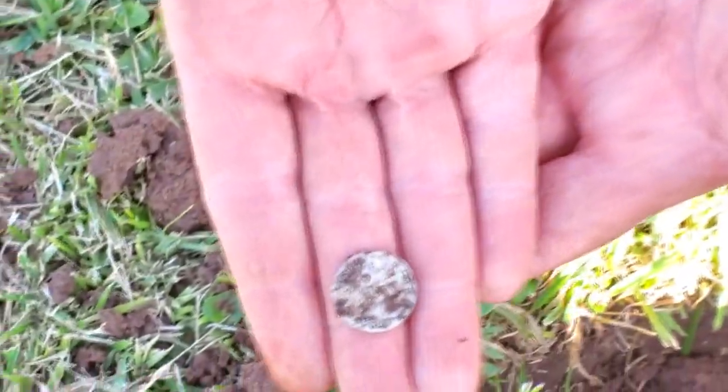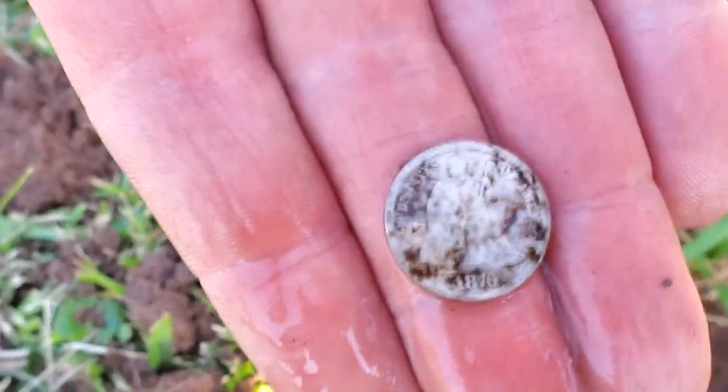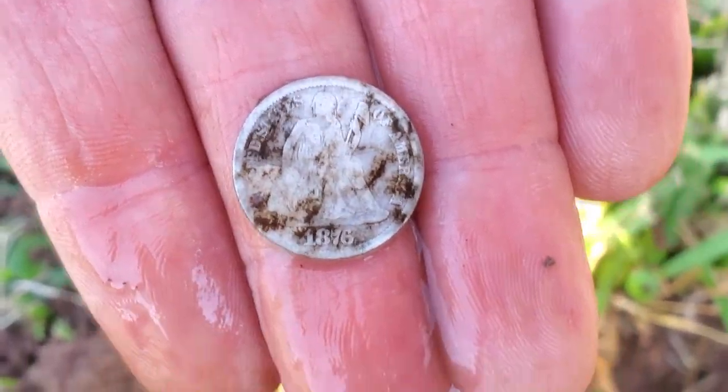Get out of the sun. You put it right in the shade. Sun's pretty bright. Let me spray that down again. 1876 Carson City seated dime. Congratulations, nice. Man, I was hoping to get silver off this corner. I got it. You got it, man. And I missed it yesterday, I guess. Yeah. All right. Congratulations. Let's keep on rolling.